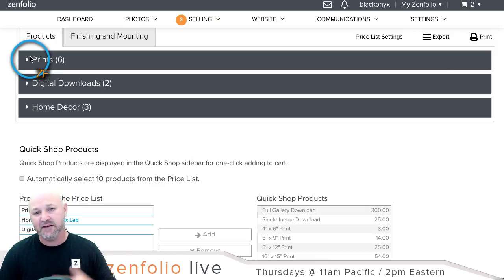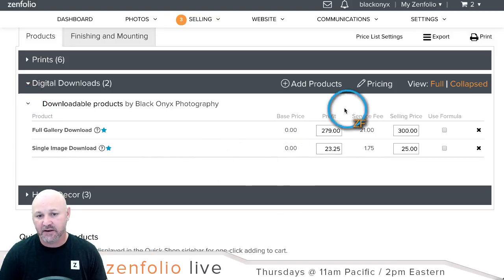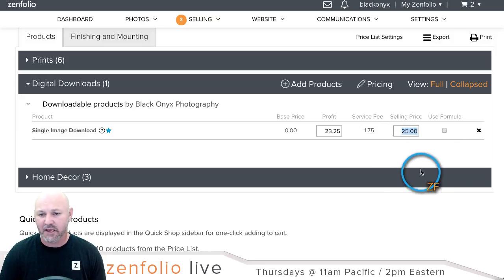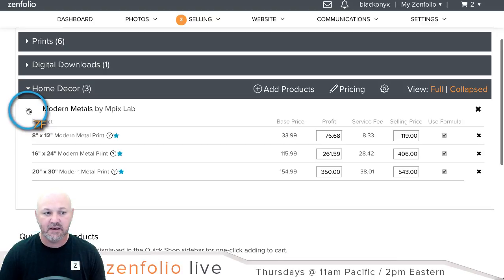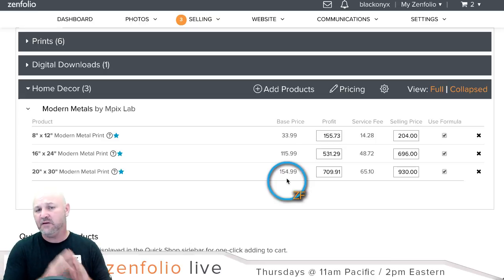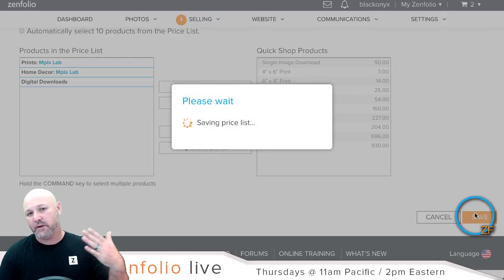Now, the next thing I want to do is make sure that I do that for all of the product categories. So for digital downloads, we need to come in here and raise the price up a little bit. Actually, you know what? I'm not even going to offer the full digital download on here, but I am going to offer the single image download. I'm going to set that to be 50. Next, we're going to go down to home decor, and these are the metal prints. Let's go ahead and raise these up as well to, let's try 500 and see how that looks. Okay, so I'm pretty happy with that. It's a little bit of an increase. It's not a giant jump, but it is a little bit of an increase. So now what I'm going to do is go down to the bottom and click save. And then we're going to go and apply this to a gallery.